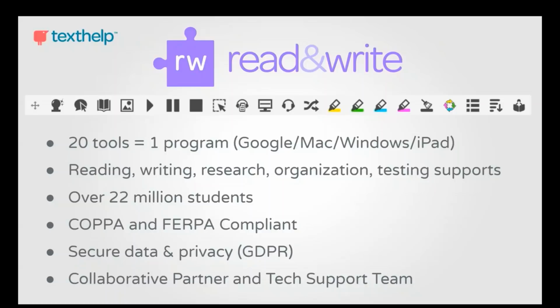Student data privacy and data security are top priorities for TextHelp. So we're both COPPA and FERPA compliant. Our development team also values the helpful suggestions and feedback we receive regularly from both our K-12 and our higher ed clients. In fact, we've added several enhancements that were important to Plymouth-Canton. Stacey shared those with us.